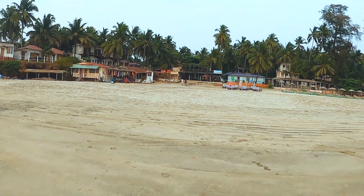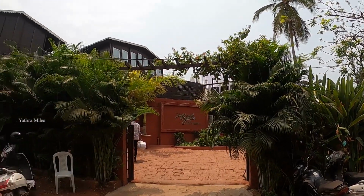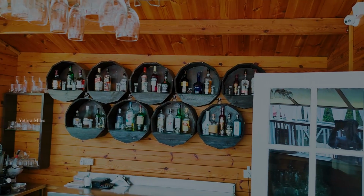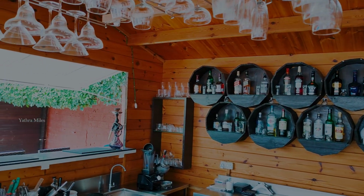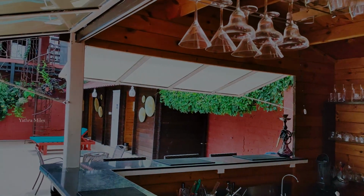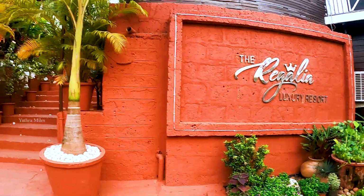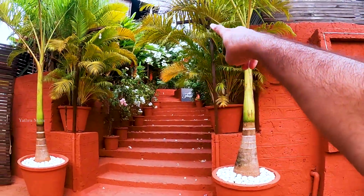We were thinking of staying in a quiet location away from the crowd but near the sea. We explored a lot of options on various beaches in North Goa, but we couldn't find any reasonable and safe resort. Either it was completely booked or closed due to the pandemic. Then we came across this resort in Ashwem beach, just a 2-minute walk from the beach.